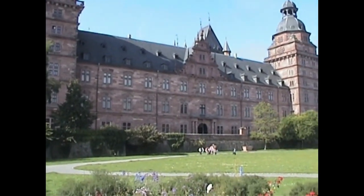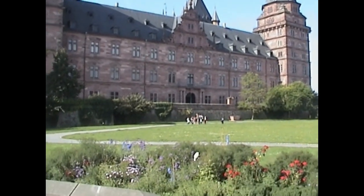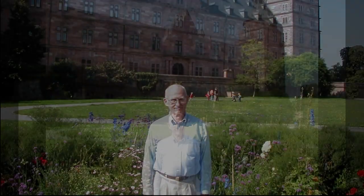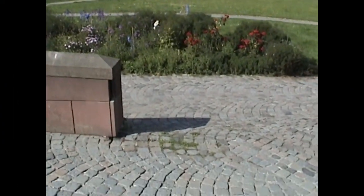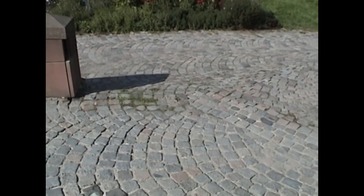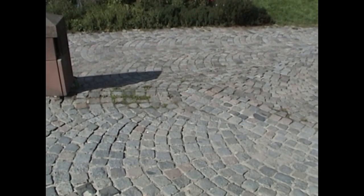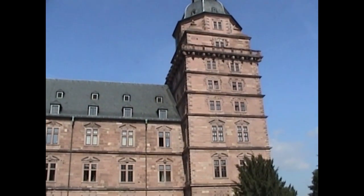See, there are some school children over on the lawn. And down here, some beautiful flowers. And here, a happy tourist. And down here are the cobblestones, doubtless from a very early time. Another scan of this place.